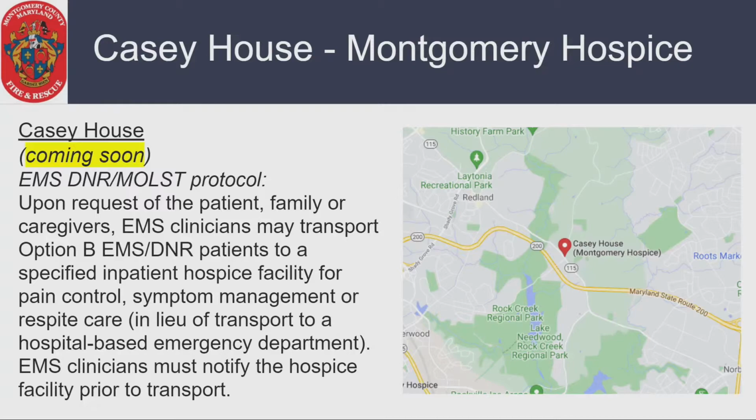Montgomery Hospice would look to avoid that transport to the hospital and have patients stay in their hospice network and take those patients directly to inpatient hospice, which is in 28's area on Muncaster Mill. So Casey House, a wonderful facility. We're in final talks with them to be able to do those transports directly there. They're 24/7. The mechanism will be similar to what we do with our alternatives, meaning you have to call them before you go. They'll confirm that the patient's eligible, that they are in network with Montgomery Hospice, that they are a DNRB, and that a bed is available. But this, again, avoids an unnecessary transport to the hospital and gets the patient to the right place at the right time.